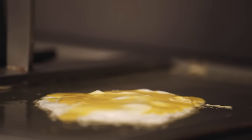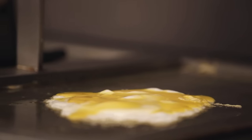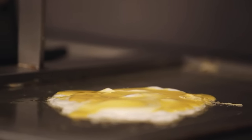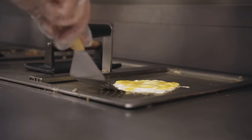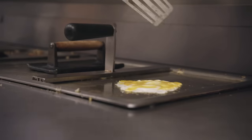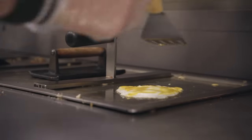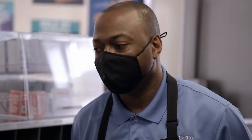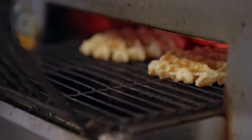Meaning these cutting-edge griddles are designed to keep the temperature consistent across the entire cooking surface, which is kind of a modern marvel unto itself, because knowing that temperature control is so key and having high technology that will hold a constant temperature at every place on this griddle allows you to have that consistency and that quality at the same time. And once the eggs are perfectly cooked, voila!